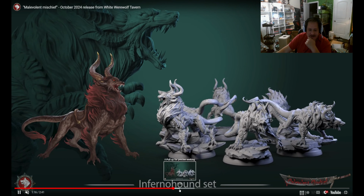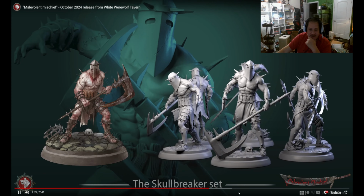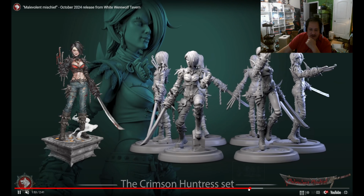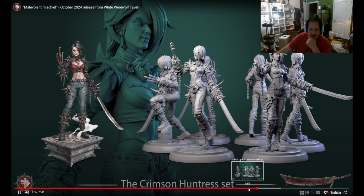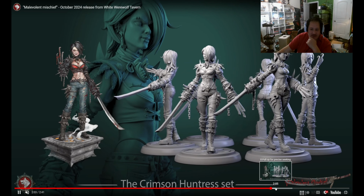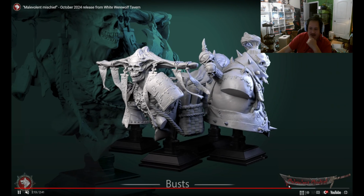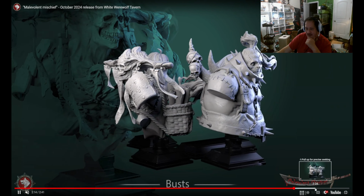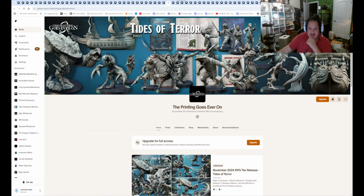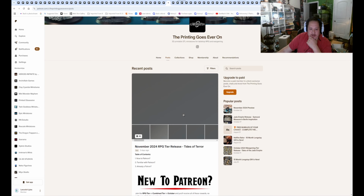Infernal Hound set. This is the Skullbreaker set. The Crimson Huntress set. Well, they just cut the hand and just shove it in the stub. This would be good for a Slaanesh proxy. And your bust, that'll be coming here as well. And yeah, I hope you guys do enjoy that. That's kind of cool to see. Print that goes on forever. They do a lot of Lord of the Rings on this one.